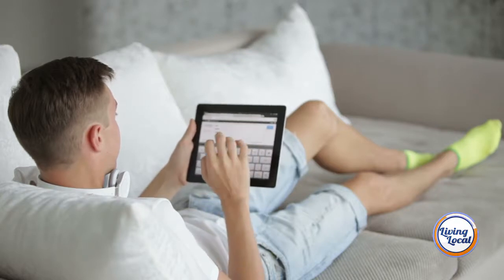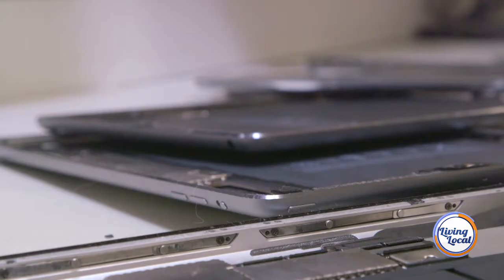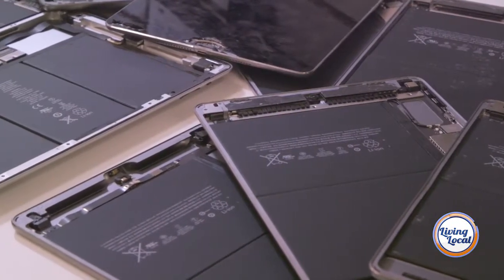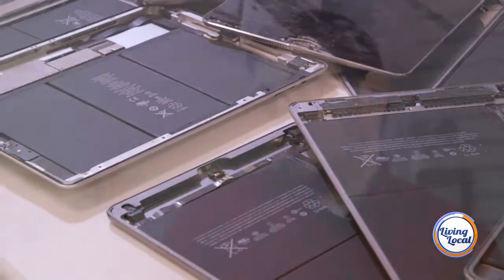We handle mostly screens and the displays, and we do charging ports and batteries and bezelings. A lot of stuff that happens to a cell phone, right? Yeah, pretty much anything that happens to a cell phone can happen to a tablet, and we repair them the same exact way for the most part.